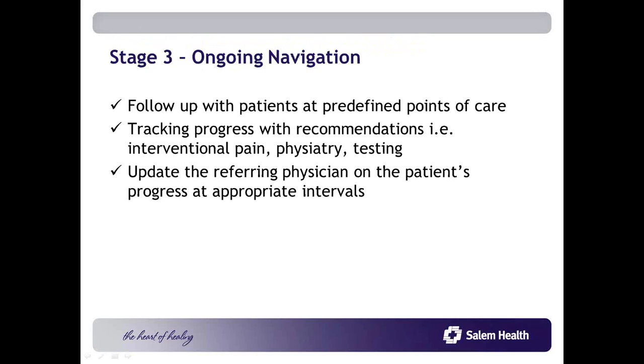So our ongoing navigation process is facilitated through the use of the Priority Consult software. And we have an ongoing queue, and the patients can be sorted either by dates that we select for follow-up or reason or type of follow-up. So I believe the ongoing tracking is one of the most individualized areas per center. How much follow-up the center can do certainly is dictated by the number of referrals and patients you are tracking as it relates to the number of nurse navigators you have in your program.